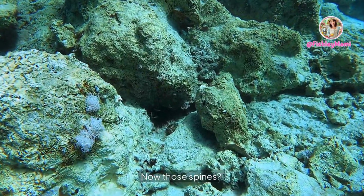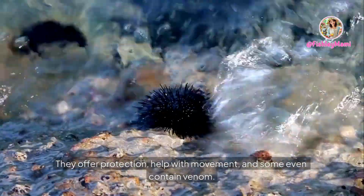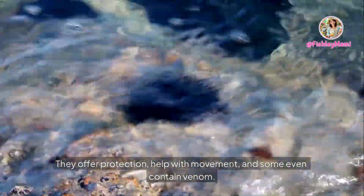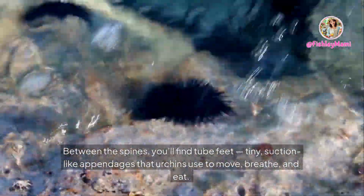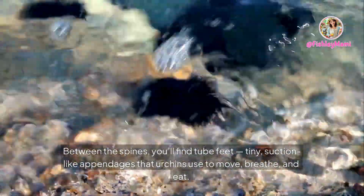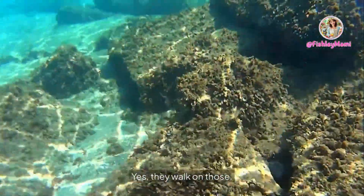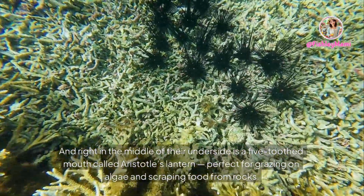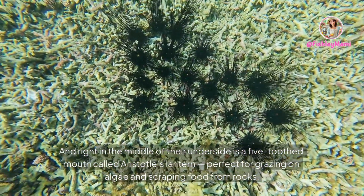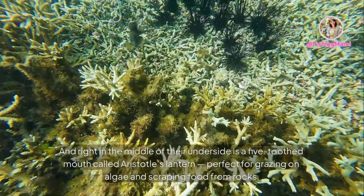Now those spines? They're more than just for show. They offer protection, help with movement, and some even contain venom. Between the spines, you'll find tube feet, tiny, suction-like appendages that urchins use to move, breathe, and eat. Yes, they walk on those. And right in the middle of their underside is a 5-toothed mouth called Aristotle's lantern, perfect for grazing on algae and scraping food from rocks.